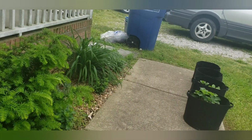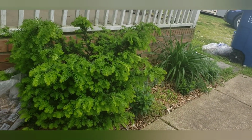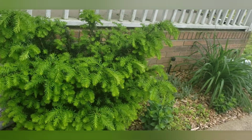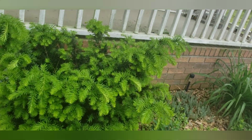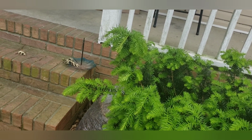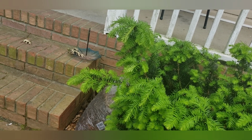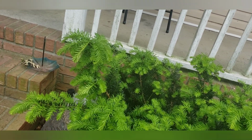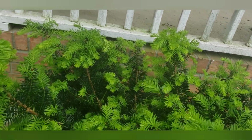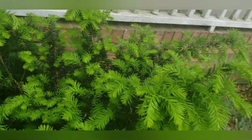So let's go. So right here in the front of the house, like I started last week, we've got, I actually don't know what this is. The previous owners planted this, but I do like it. It's kind of like a Christmas tree, but a bush. So the lighter green is the new growth from this year. My brother trimmed this back last year, so kudos to him for knowing what he's doing in the landscaping department. But it looks really healthy.